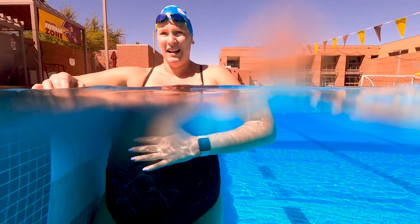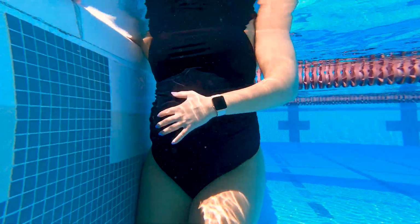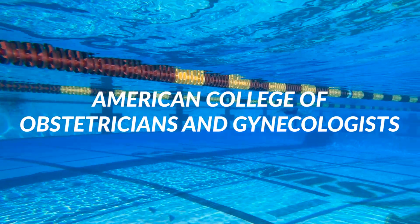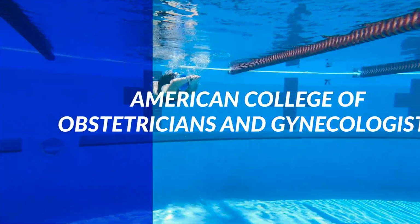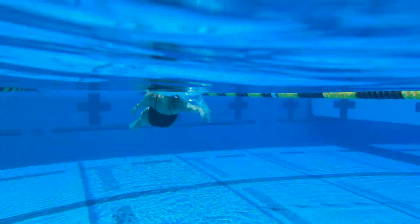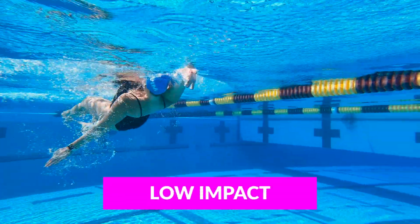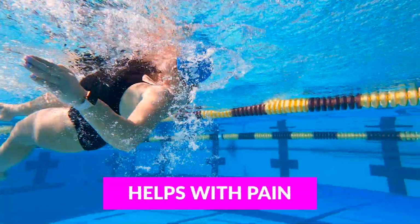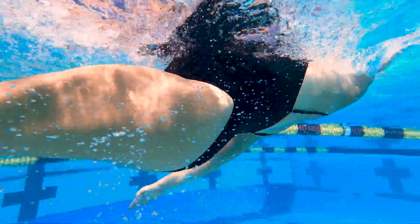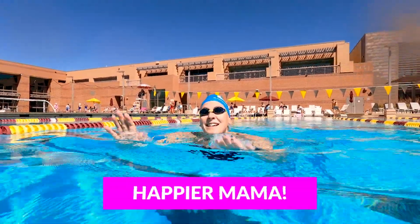Before we get started, I do want to talk about how important and safe it is to exercise while pregnant. According to the American College of Obstetricians and Gynecologists, swimming is one of the safest forms of exercise during pregnancy. Swimming laps is low impact on your joints and ligaments, which helps to soothe any aches and pains you may be experiencing due to hormonal changes, swelling, or weight gain. And the endorphins will make you a happier mama.